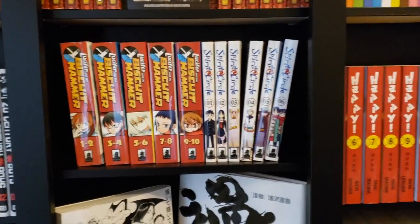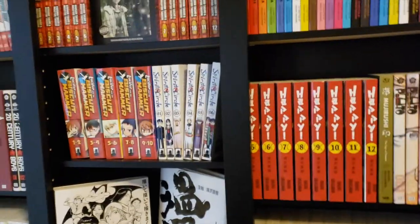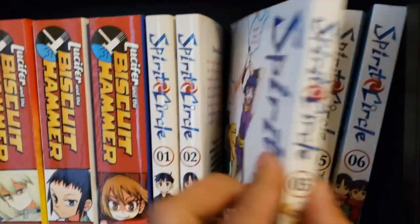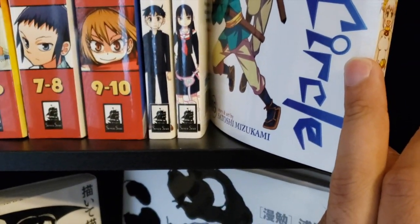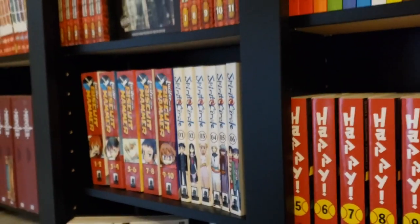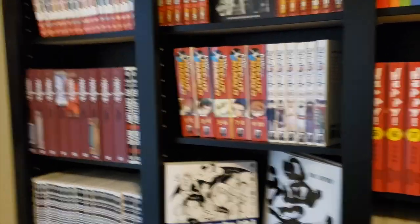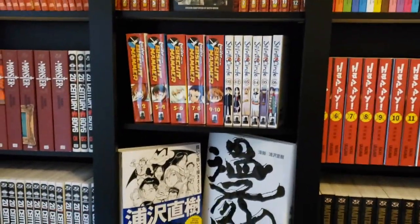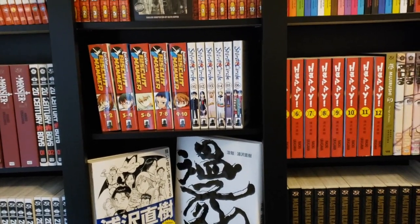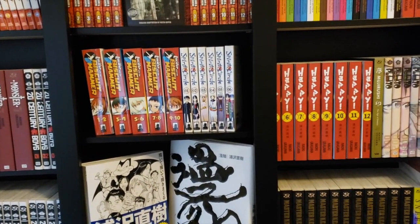So this next shelf, this is my Satoshi, let me get the last name here. This is my Satoshi Mizukami shelf. Lucifer and the Biscuit Hammer and Spirit Circle. I believe Lucifer and the Biscuit Hammer is a masterpiece. A lot of people say it's tropey, and it's just as weird as you think it is.